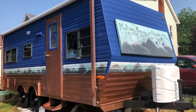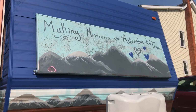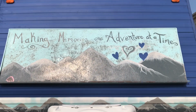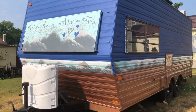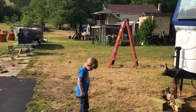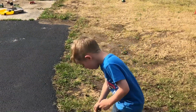So this is the outside. I painted the mural around the outside and on the front. Eventually I'm going to put the kids' names in the hearts. But I love it. I love it so much. It was such a fun project, and it continues to be a fun project. I mean, everybody hits hiccups, but that's what makes it fun. And I'm so excited to see them camp.